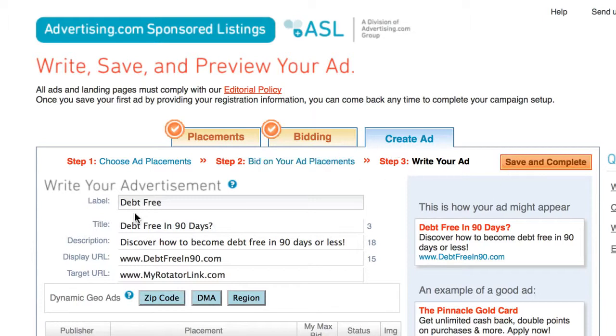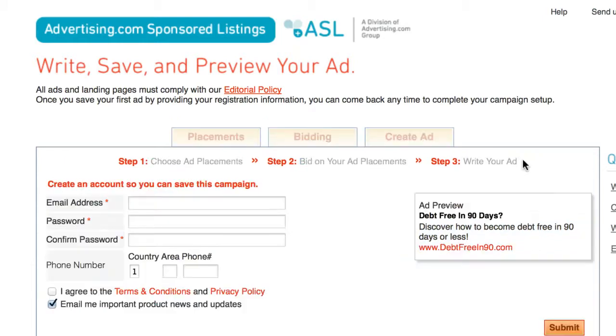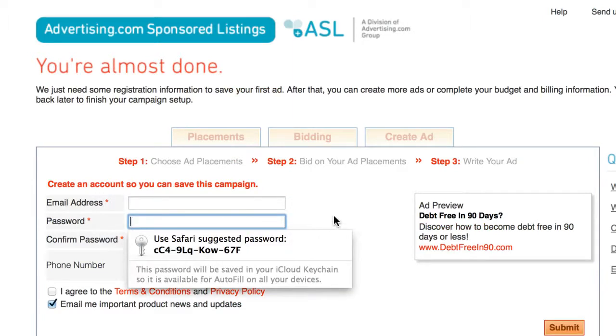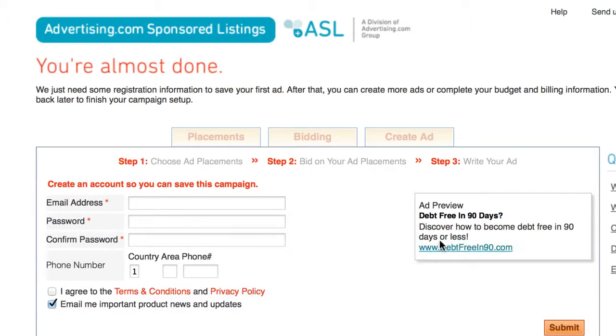So you create your ad. This is how your ad is going to look. Make sure it looks good and attractive. You're going to save and complete. You're going to enter your email address, password, and phone number, basically create an account. Again, this is how your ad is going to look. You click submit, and they will take you to a members area, your actual dashboard, where you can see your ad.